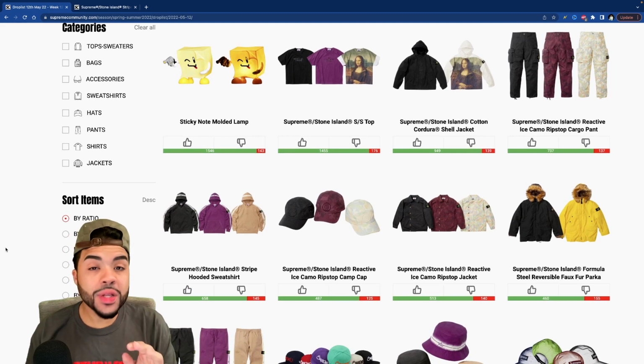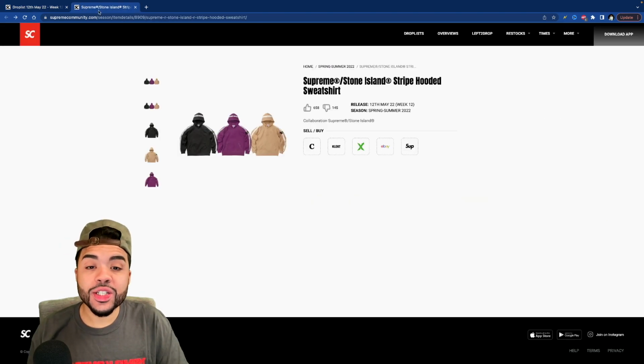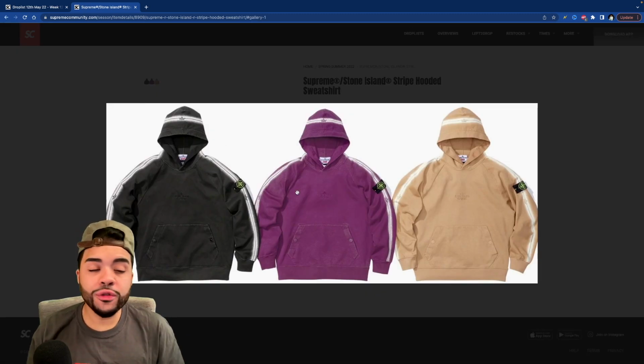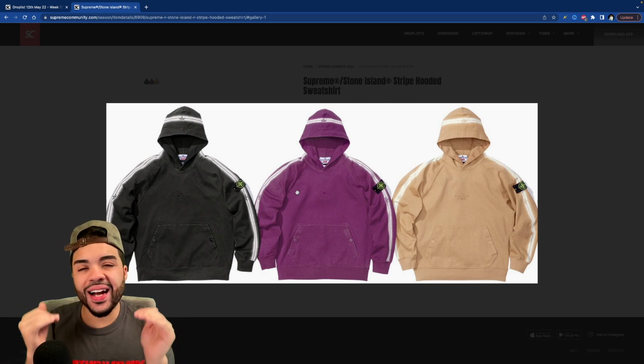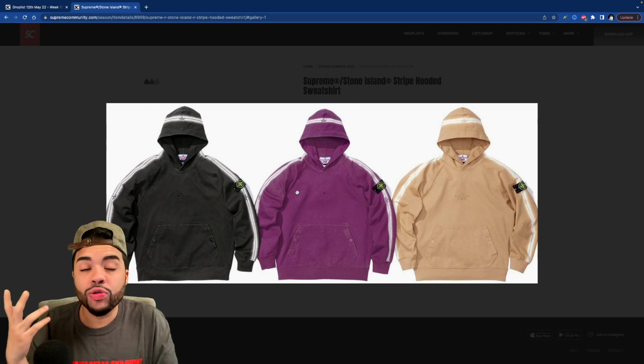Already spoke about some of the items on this list. Haven't covered these other ones. The first one being the stripe hooded sweatshirt. Honestly, I'm not the biggest fan of this one. If I were to go for it, it would be in this tan color, simply because the white and the tan kind of meshes better. I don't know how I feel about that big stripe going across the whole top of this.